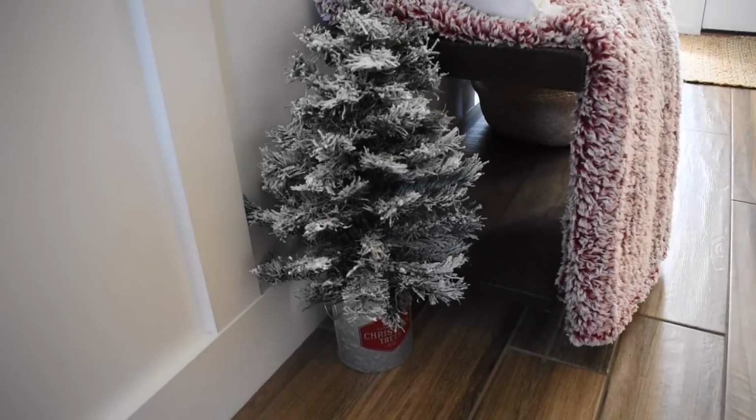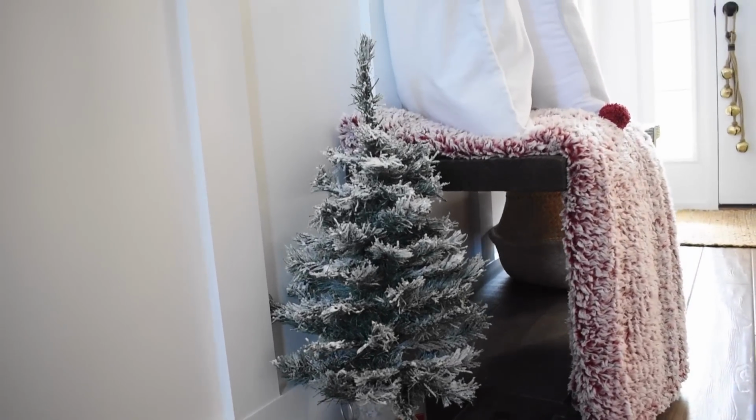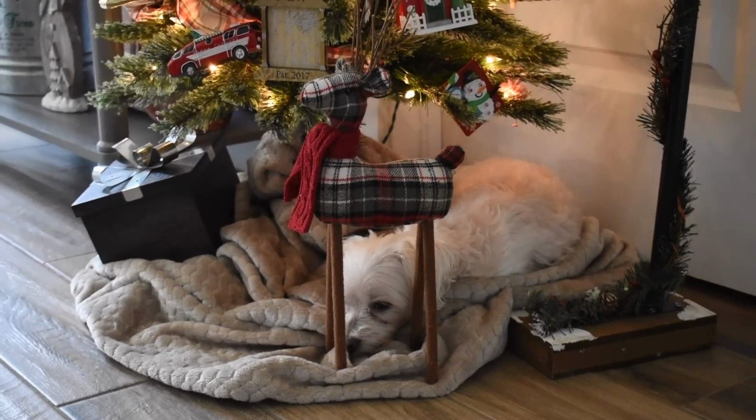And over here, I just have a small flocked tree and a little galvanized bucket. And I just had to get a little video of her again because she is just so cute down there.